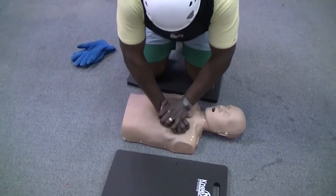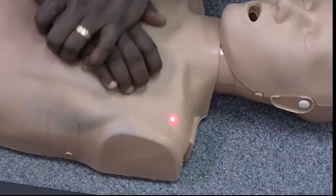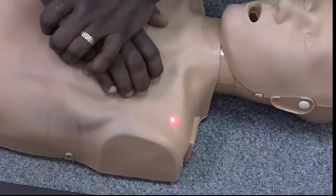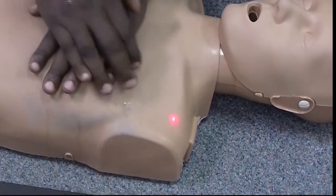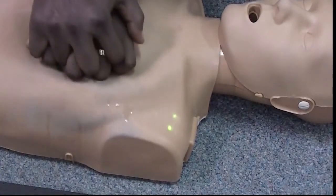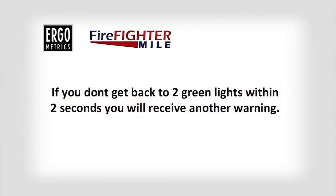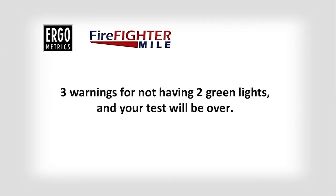2 green lights on the mannequin indicate you are performing correct compressions at the correct pace. If you get only 1 light, green, yellow, or red, you'll receive a warning, and you'll need to speed up or make sure your compressions are deep enough and in the right place. If you don't get back to 2 green lights within 2 seconds, you'll receive another warning. 3 warnings for not having 2 green lights, and your test will be over.